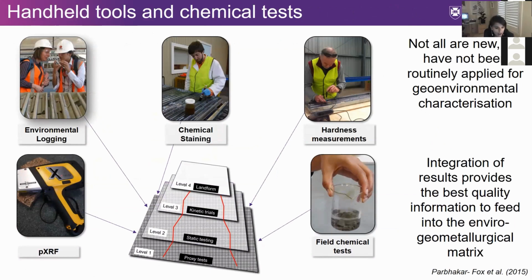Now, again, I've shot myself in the foot a bit with time, but we'll keep forging onwards as best we can. I've also mentioned at level 1, there are many tools. So I showed you the new wheel. So I just wanted to touch on some of the other things that we have been using a bit more routinely. So environmental logging, that pertains to the acid rock drainage index that I mentioned in the last slide. But there's other really simple things we can do in the core shed too.